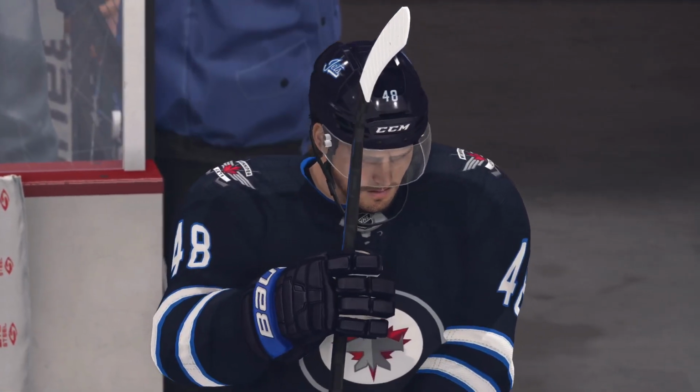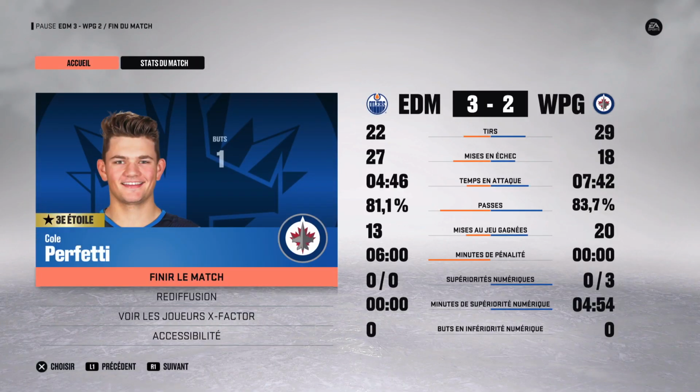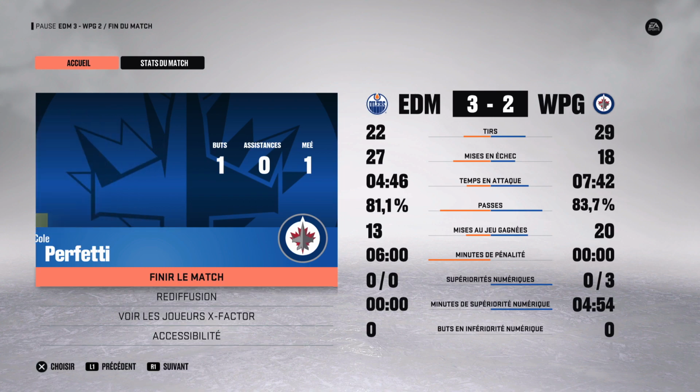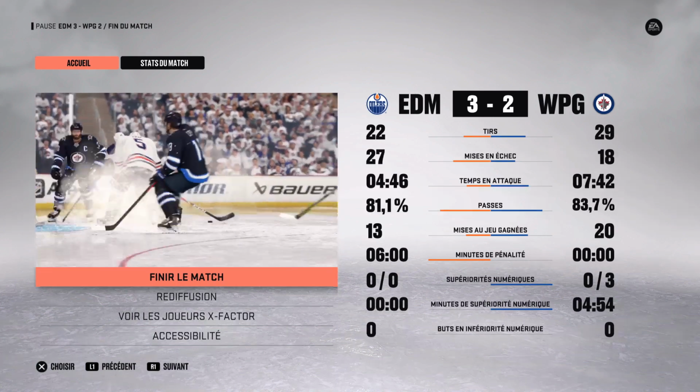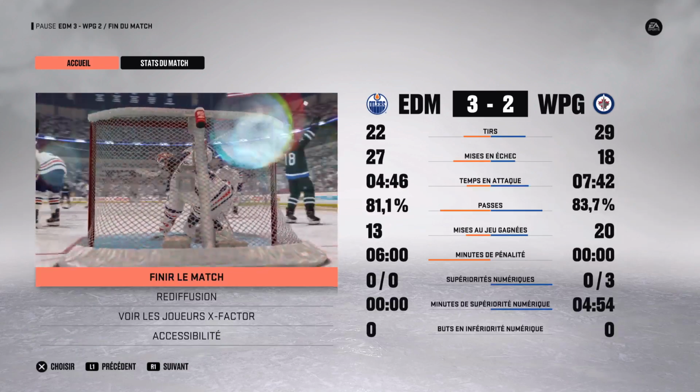And with that win, they push them to the brink of elimination. This is such a critical game in a series. So pivotal. You get up 3-2. Now you got a couple of cracks to put this away. And you know your opponents are going to be feeling the pressure now.